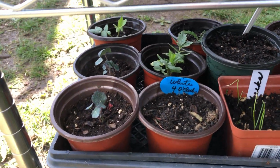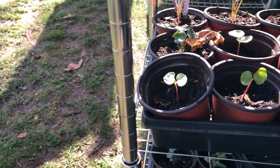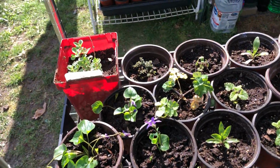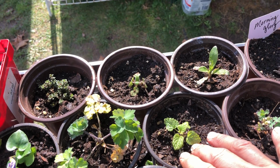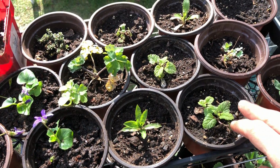So we got some other things here. We got valerian root that also dropped its seeds, and wherever I see it in the garden, I pick it up. And if it's in good shape, I put it in a pot. That would be the same thing here with the lemon balm. Somehow, I guess I didn't see that it went to flower and drop seeds, but it must have, because I have that growing in a couple of different places.